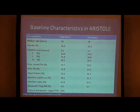So as I said, the baseline characteristics in ARISTOTLE are very similar to our patients we saw in RE-LY. Age about 70, similar numbers of men and women, and that CHADS-2 score, that risk of stroke, was about 2 again. About 20% of patients had had a previous stroke, very similar to RE-LY, much less than what we saw with Rocket.